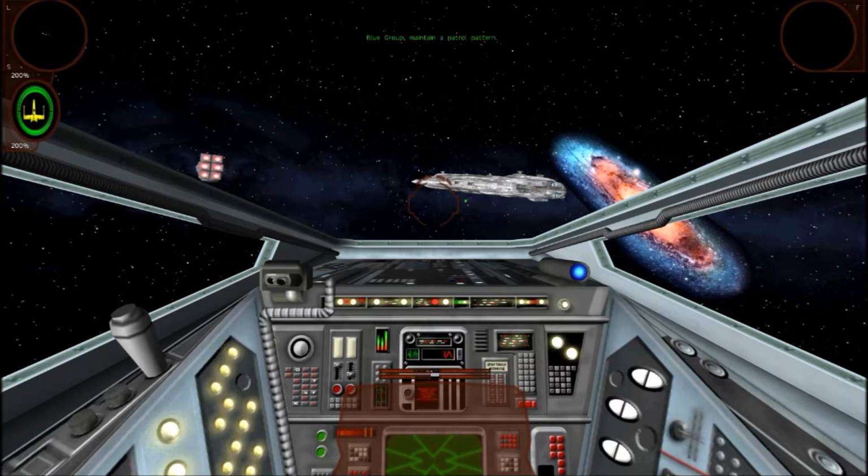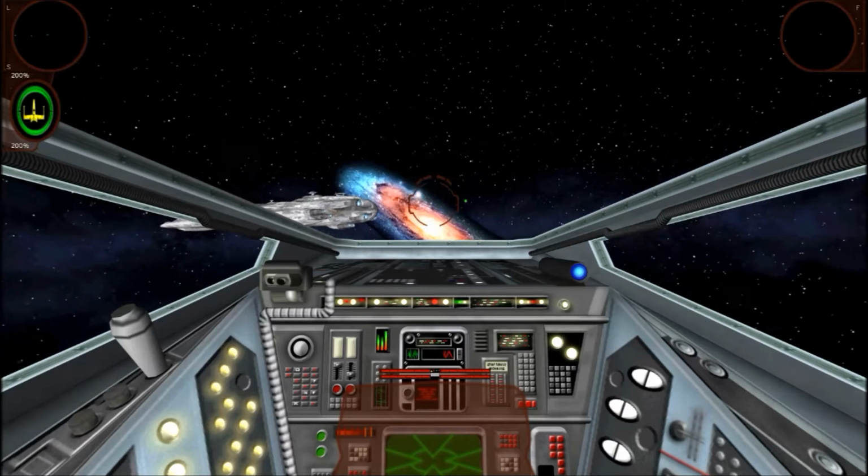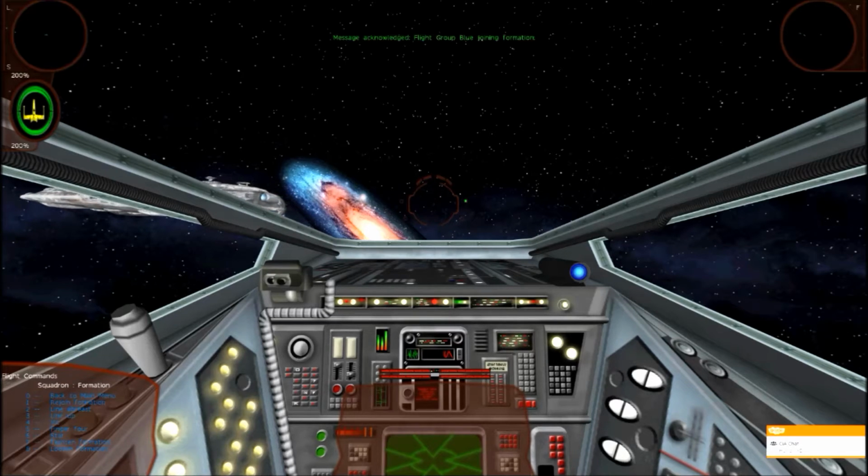All right, Mercury is on the left, Independence on the right. We got here right on time. Okay, it looks like my shields are fully recharged, and working on my lasers as well. Looks like we lost two wingmen. We're only left with Blue Two.